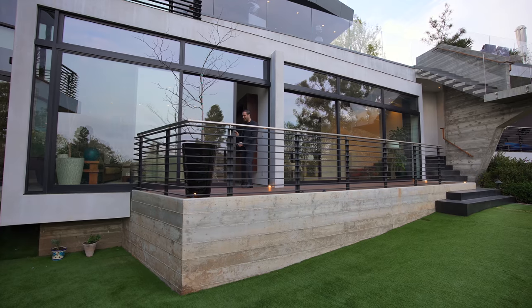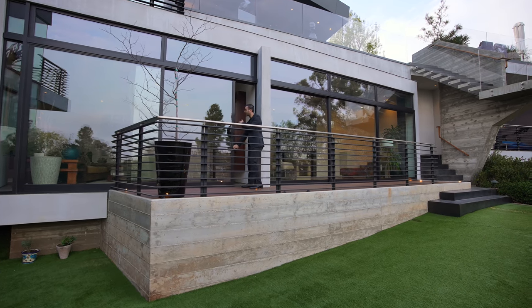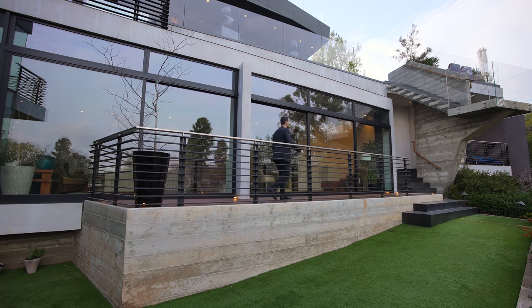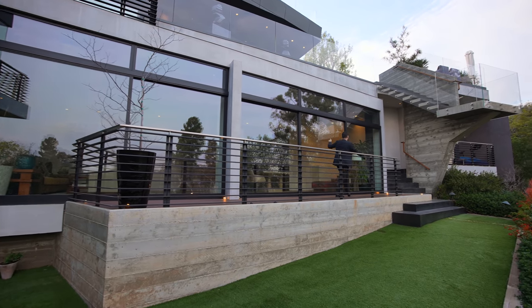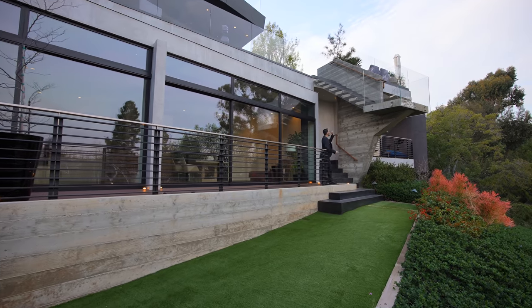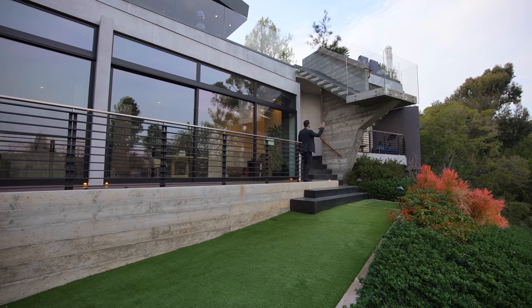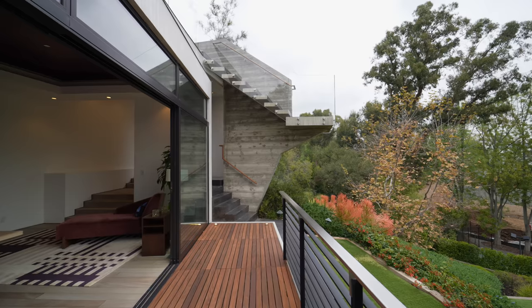All right, everyone, we're back at the second floor, actually. This is where we have the seating area. And the elevation is picked up by this deck space here, walls of glass. This is where we have the office for the primary bedroom. I mentioned the staircase design, but now you guys get a little bit of a better point of view to look at this. But overall, phenomenal design.